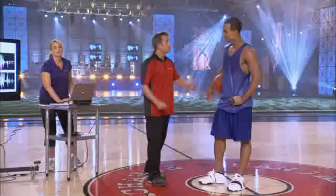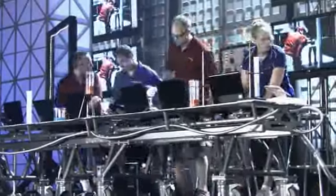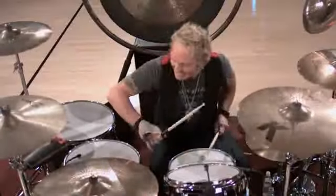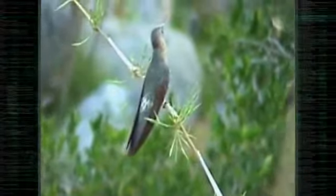Who do you think has the faster hands, yourself or a rock and roll drummer? I think I do. I hope I do, at least. So who is faster, the dribbler or the drummer? At his peak, Matt Sorum was drumming an amazing 12 times per second. That's as fast as the wing speed of a hummingbird. Well, the slowest hummingbird, which is South America's giant hummingbird.